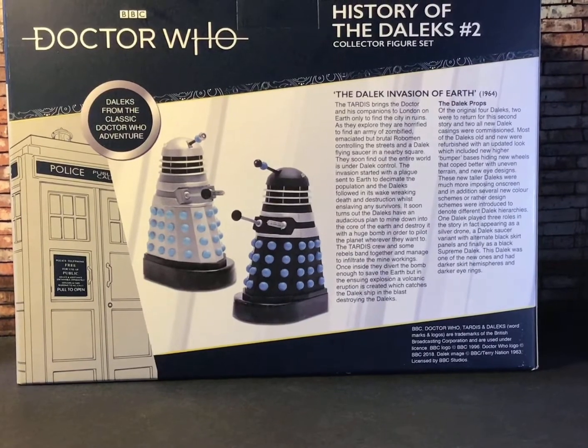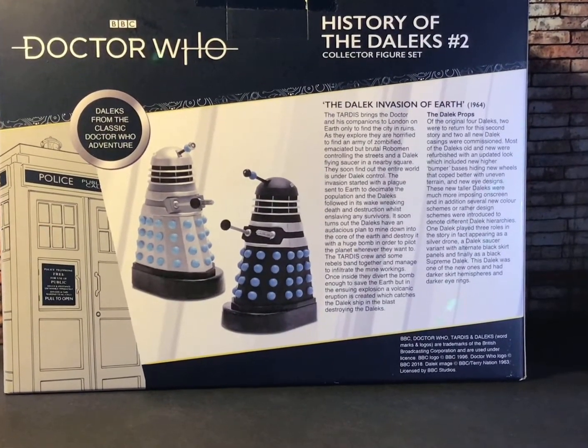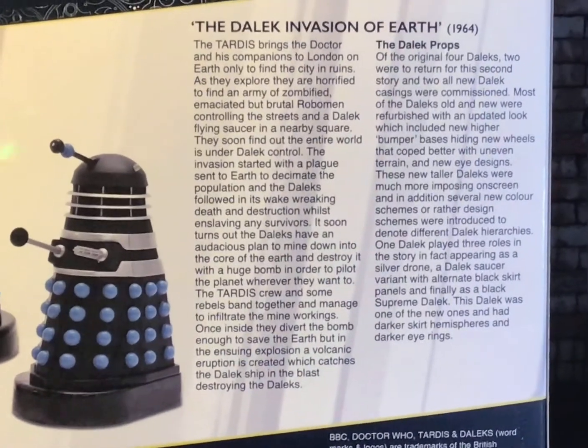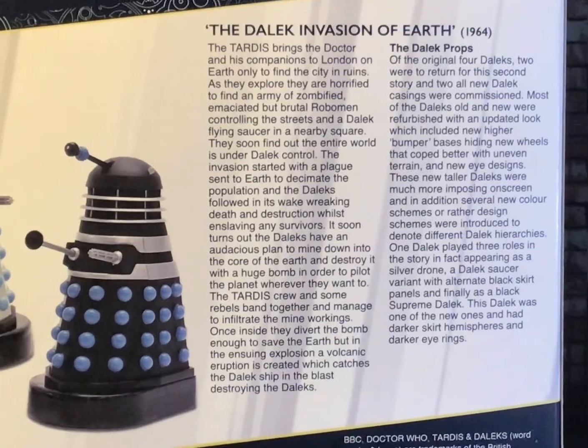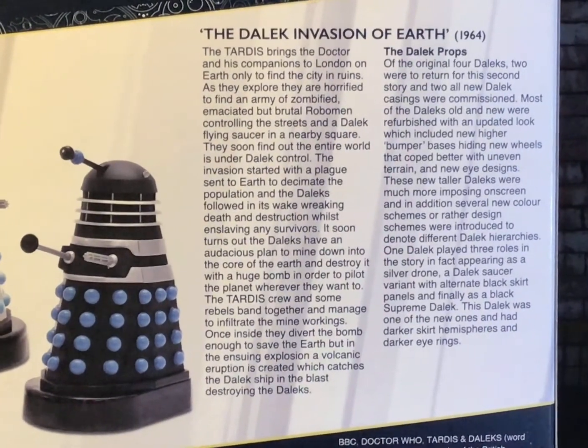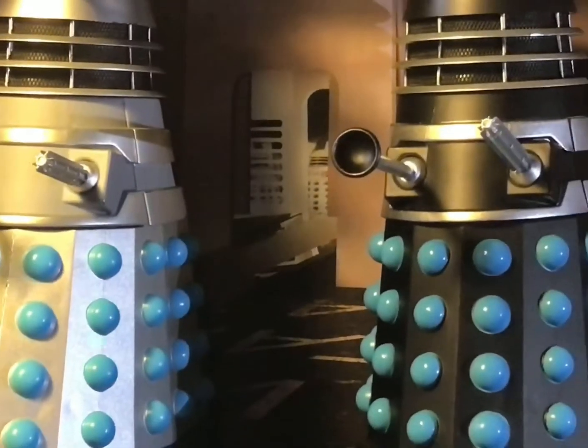Rotating around to the back then gives us a lovely view of the two figures inside, as well as a brief synopsis of the episode itself, and thankfully, unlike the Keys of Marinus set, a brief synopsis of the Dalek props and history behind them, which is quite interesting. It even reveals some facts that I myself didn't know, so I'd say pause and give it a read.